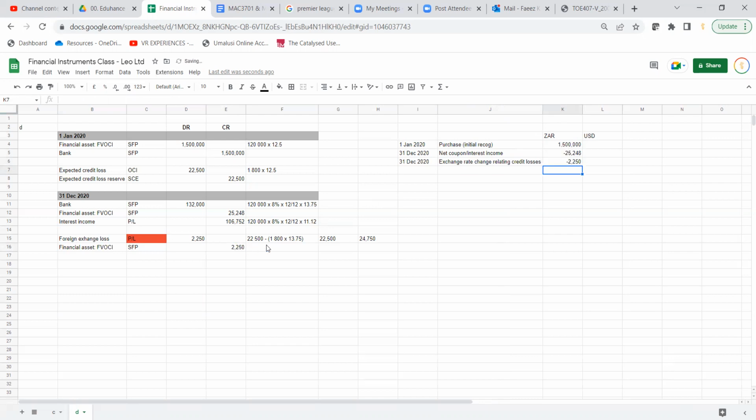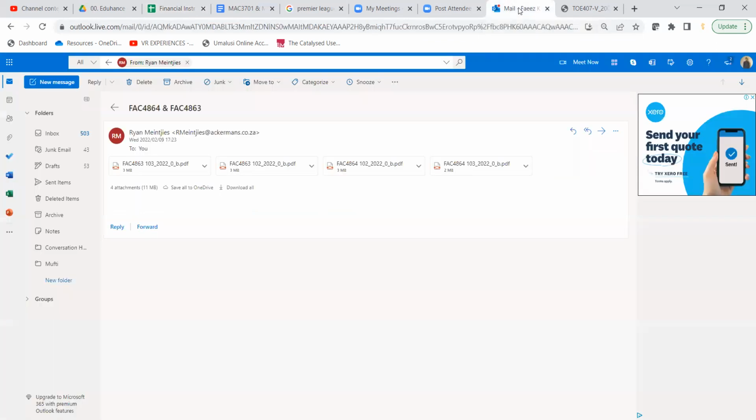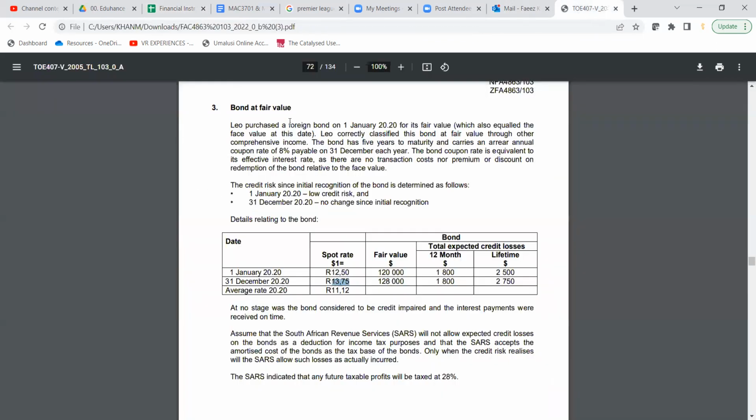Okay, so we dealt with number one, the bank. We dealt with number one, which is the coupon and the interest income. We dealt with number two, the expected credit losses. Now we need to deal with the fair value gain or loss.